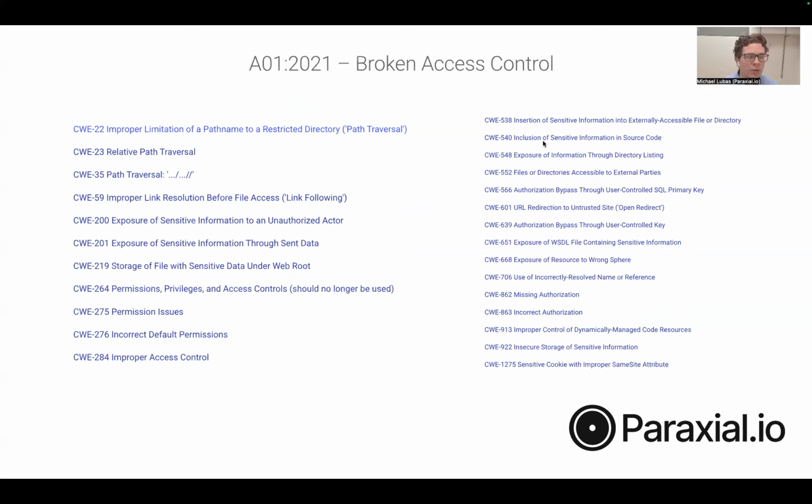So here's an example. For 2021, the first item is broken access control, which makes sense. Yeah, that's something you want to watch out for. If you have a medical billing portal and I can read somebody else's test results, that's broken access control. That's bad.